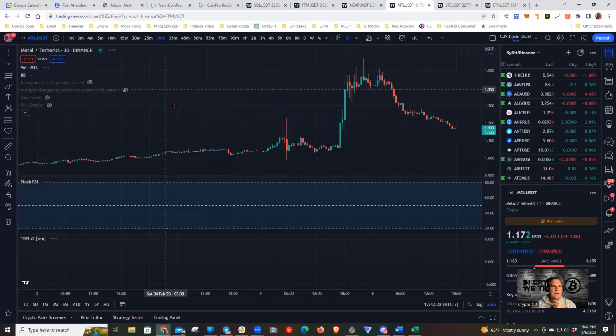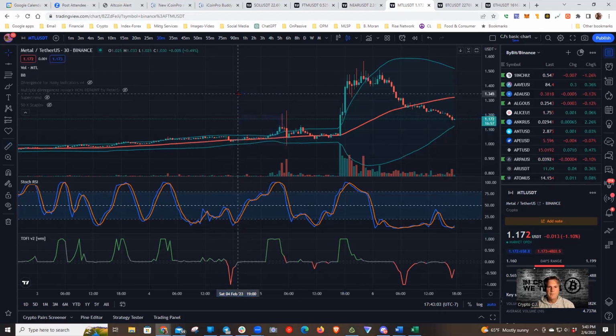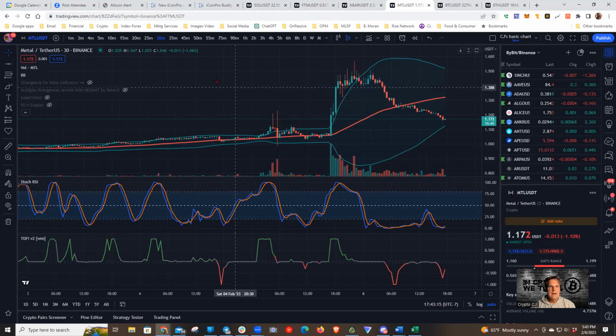Let's look at the 30-minute on the stochastic RSI. And all these crosses below the 20 look good. Yeah, all these have been profitable. And what I'm doing is I'm putting my cursor down here at the cross, following this line up and seeing where I would have gotten in. And as you can see, that would have been a really big move up. All except the most recent one are good moves. So keep that in mind. I think I go with the super trend on this one.